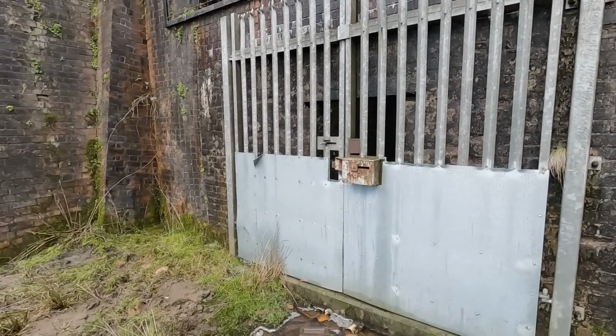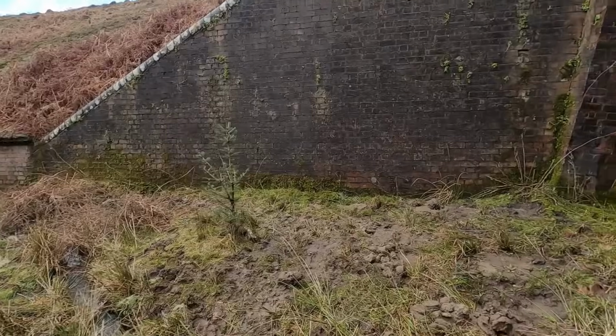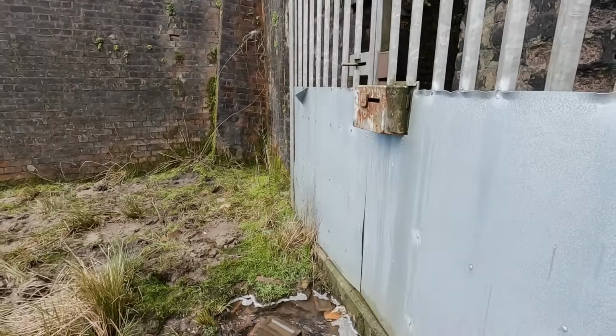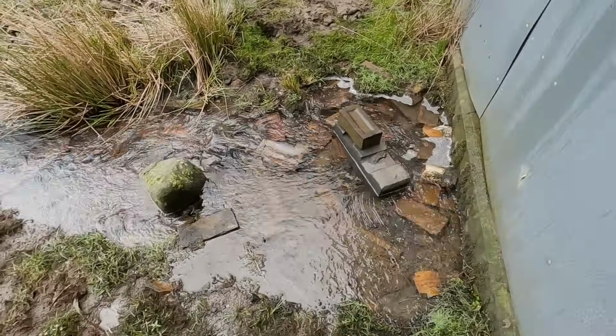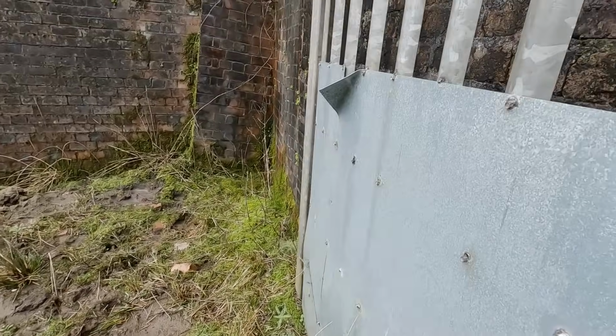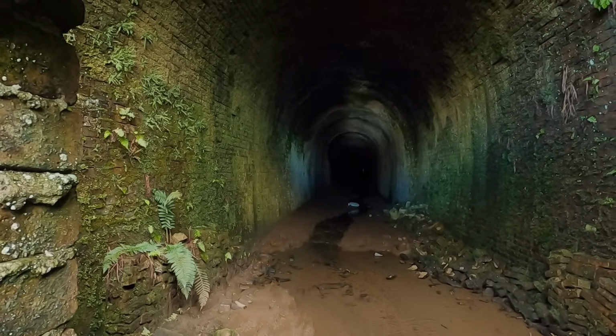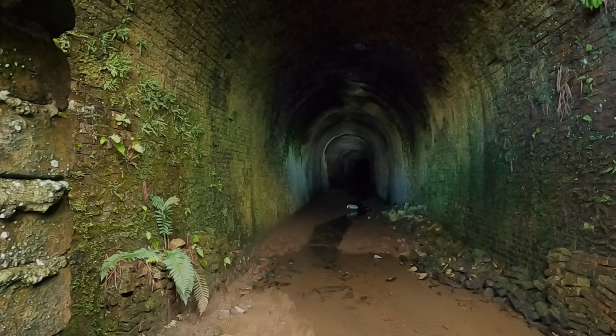There we go then, completely sealed off as expected, but quite treacherous getting to it as well. Very, very muddy. There's an entire flow of water coming through it. Look, I'll stand on these bricks and get the torch out. You can just see what it's like now. There we go.